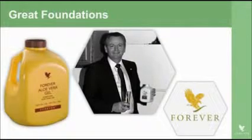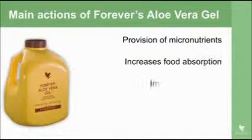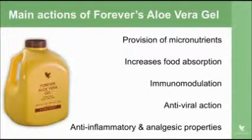But just very briefly, first of all, let's have a look at our flagship product, Aloe Vera Gel, being demonstrated by a very young Rex Maughan. Why aloe vera gel? Why do we need this? It provides us with a rich source of micronutrients because of where the aloe plants grow and the fact they can take these things up from the soil. It increases our ability to absorb food and supplements. It is involved with our immune system. It acts as an immune balancer. It has a natural antiviral action and a natural anti-inflammatory and pain-killing action. And that's why it's our flagship product.